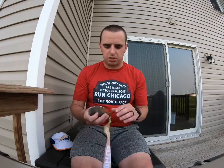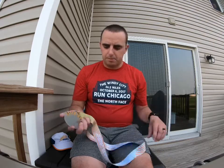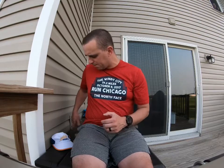Once again, it's one of those questionable decisions on why they decided to do this. But I think the 10K medal is about the same size, so that shouldn't happen either. If you're going to do a 10K medal, make it smaller than the half marathon.